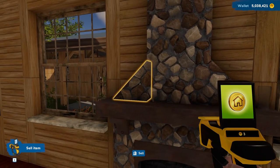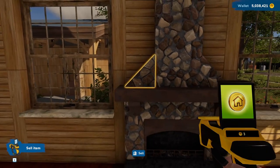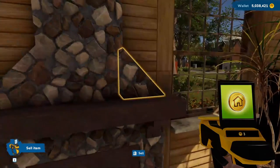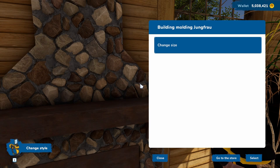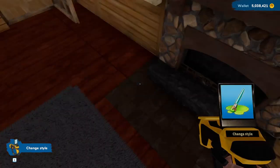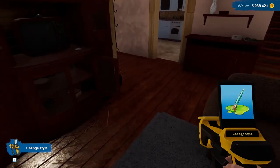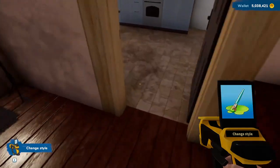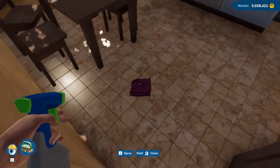Oh, look at that. There's a triangular piece there and there. What are those? Building molding. Okay. I am thinking of doing that in another house. Clean the floor out here.